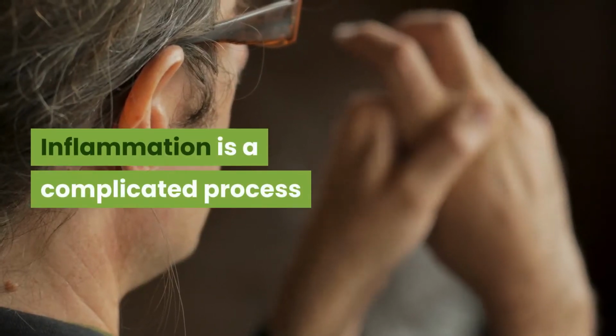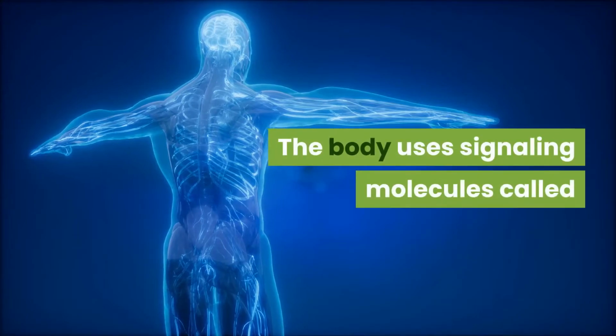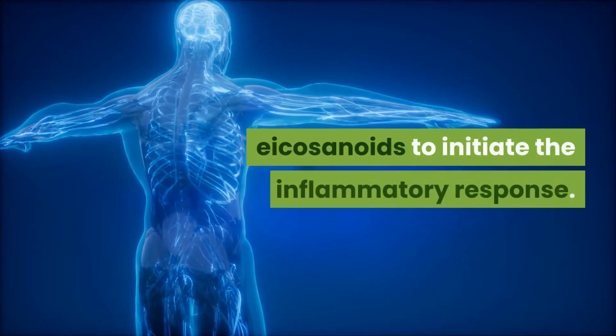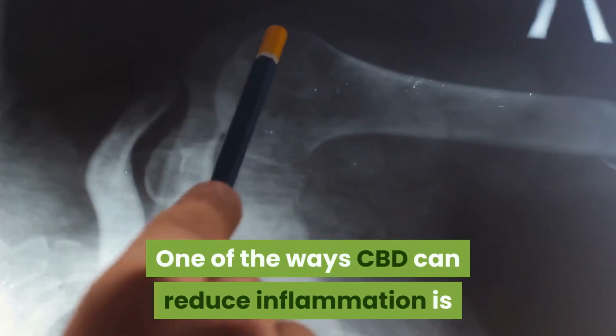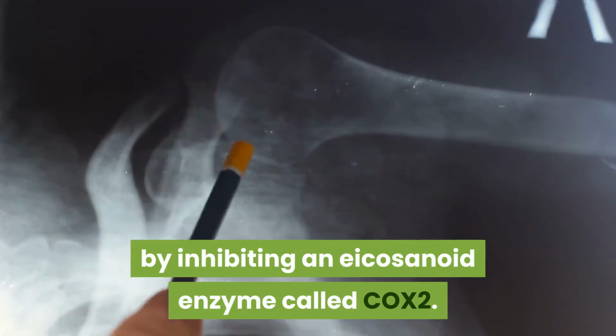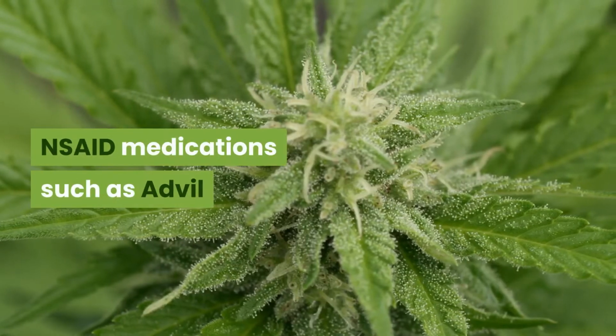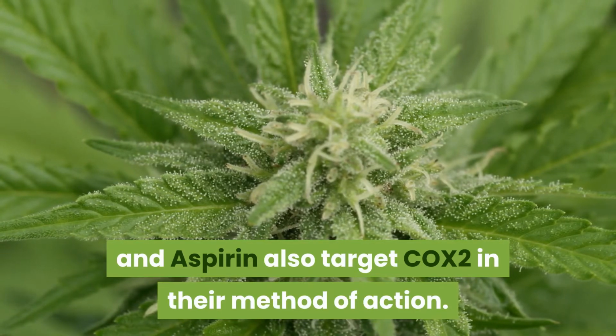Inflammation is a complicated process involving many signaling pathways. The body uses signaling molecules called eicosanoids to initiate the inflammatory response. One of the ways CBD can reduce inflammation is by inhibiting an eicosanoid enzyme called COX-2. NSAID medications such as Advil and Aspirin also target COX-2 in their method of action.